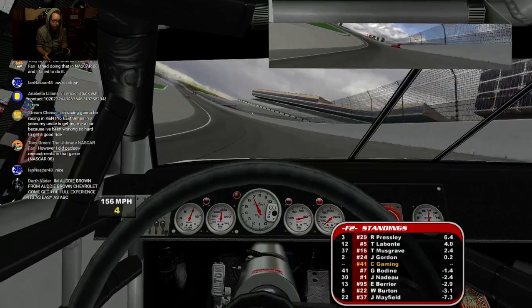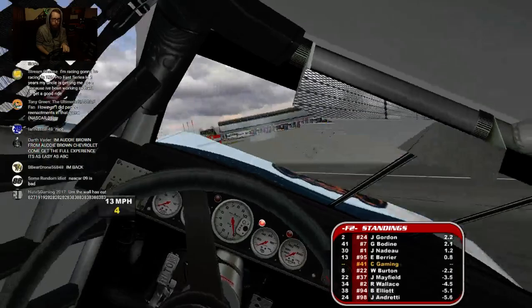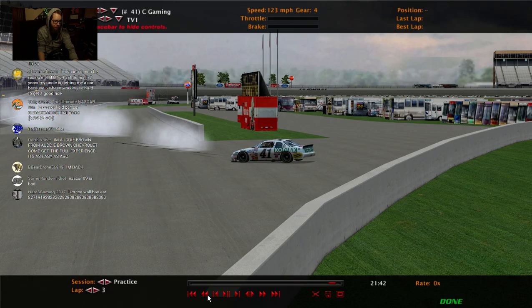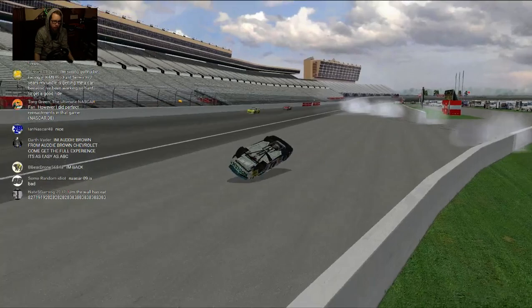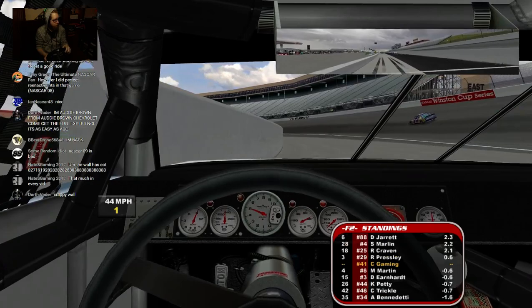Try going cockpit view, maybe that'll help. Actually, it looked like a decent attempt, but once again, I flip back over. Get out of TV, too. That one sucks. That one was looking pretty good. Limit 45. Keep it under 3,500 in seconds. Okay, you're clear of pit lane.